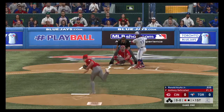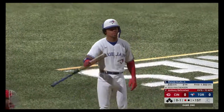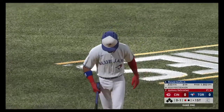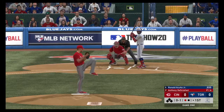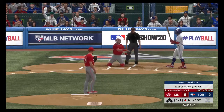And here's Ronald Acuna Jr. now, as he swings and misses at a first pitch fastball, 0-1. One out, nobody on. There's the knuckle curve laid off, 1-1.